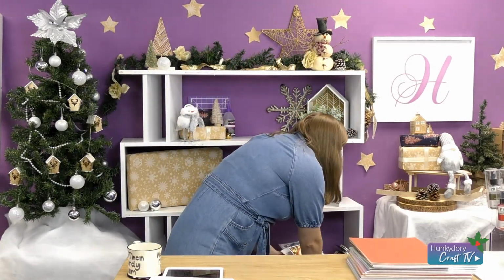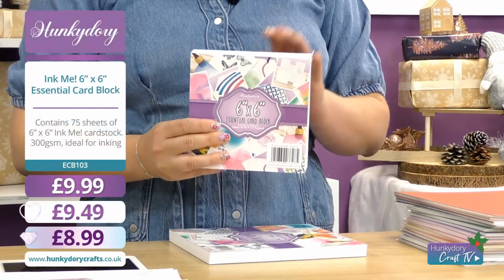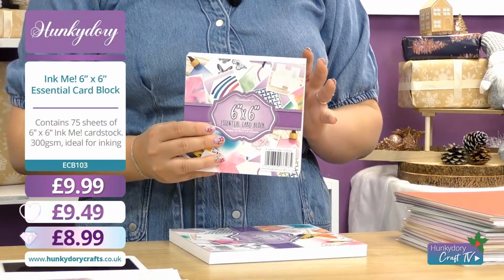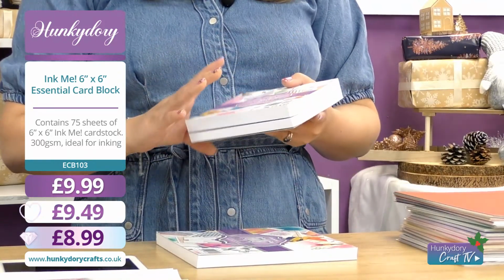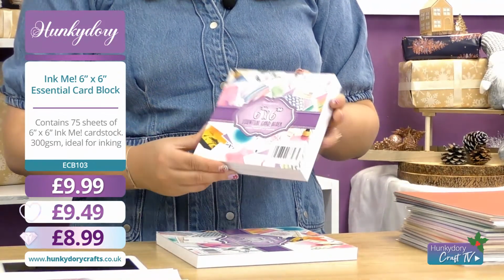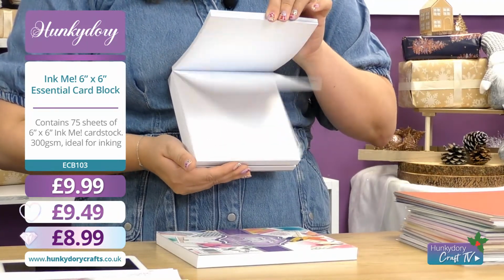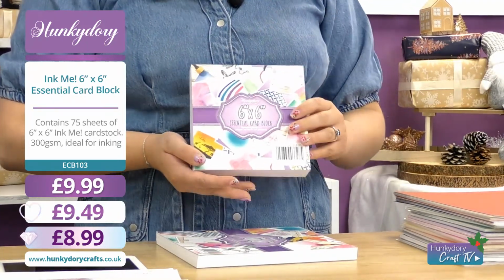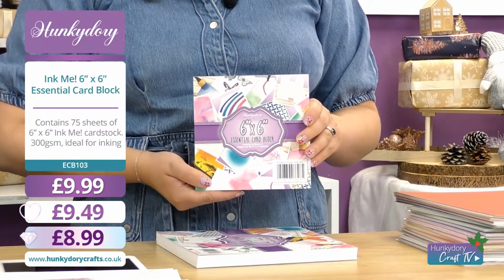First of all, your Ink Me cardstock, because that's going to be essential for this. And I love the fact that we now do these card blocks, because this is perfect for using with your embossing folders. It's 6 by 6 in size, which means we don't have to cut anything down. You just grab it from this pad. And this contains approximately 75 sheets. So that's 75 embossing folder cards you could be creating with this. And it's $9.99, $8.99 if you are a Diamond member.